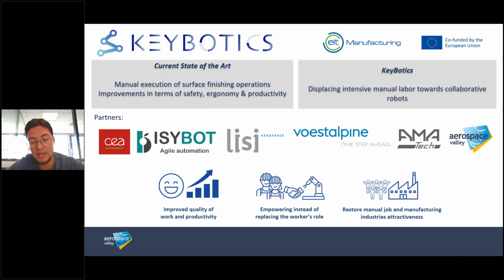The specific task aimed for this project is complex surface finishing operations on parts that have complex shapes and complex surface states. This project regroups different actors. We have the solution makers and the business owner, who are the CEA and EasyBot, EasyBot being the business owner in this project. We also have the end users: Lizzie Aerospace, an aeronautical company in France, which makes structural parts either in aluminium or titanium, and Voestalpine, a metallurgical company from Austria. And we have integrators such as Amatec in Austria, and Aerospace Valley, which acts as the project coordinator, being a competitiveness cluster located here in France.